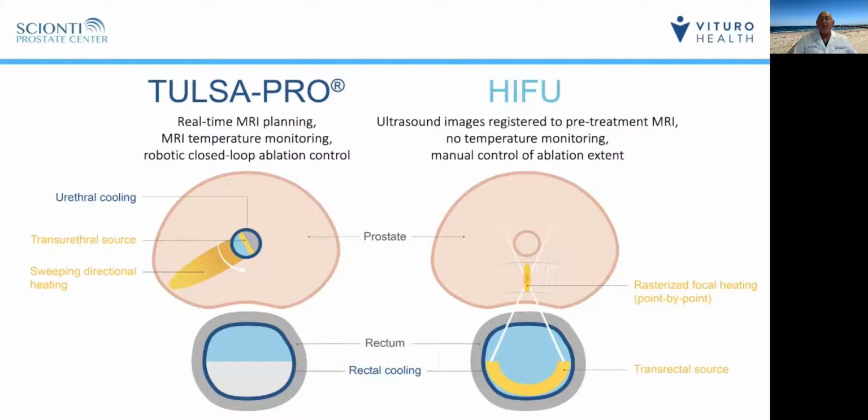TULSA Pro is different from HIFU in several ways. With TULSA Pro, there is real-time MRI planning compared to MRI fusion treatment planning. Temperature is monitored by MRI thermometry in real time, and the energy delivery is controlled by software, which allows for a robotic closed-loop control of ablation.